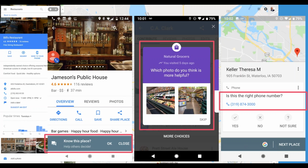Now, if you have an Android phone, or particularly if you have a Google Pixel phone, you may have received some of these prompts that ask you, do you know this place? Are they closed at 9 p.m. today? Is this family friendly? Which one of these photos is the best photo representative of this location? This is the Google Local Guides program in action.